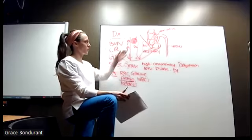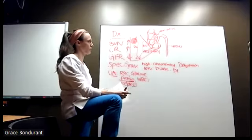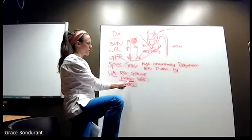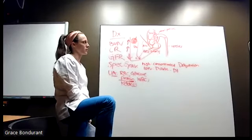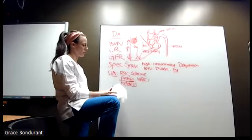So high blood pressure really starts to damage the glomerulus, and high blood sugar starts to really damage the glomerulus. So the first thing you'll see is the proteins from the damaged glomeruli. Does that make sense? Just want to make sure you understand that because I feel like it's probably a test question.